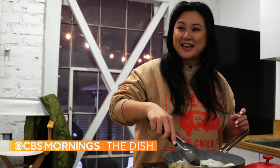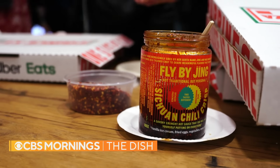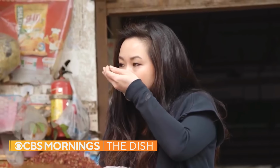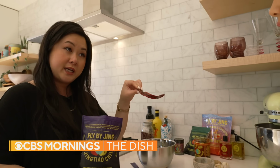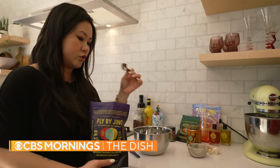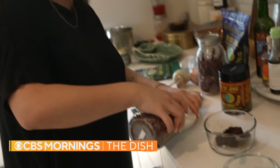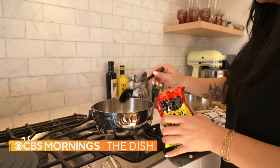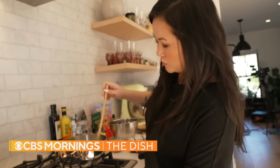Chef and Fly By Jing CEO Jing Gao adds her unique spin to the traditional topping by sourcing 18 ingredients exclusively from her hometown in Sichuan, China. Red chilies that are fruity, mild heat, super fragrant. The high-quality ingredients from Chengdu, including Sichuan pepper and fermented black beans, aren't readily available elsewhere. But Gao gave us an idea how they all come together in her Los Angeles kitchen.